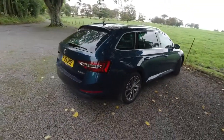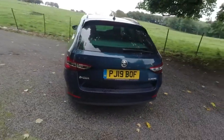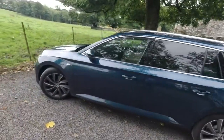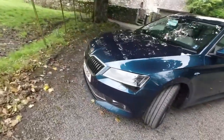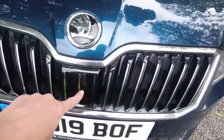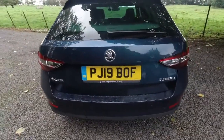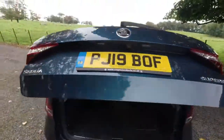LED lights front and rear. We'll look in the boot in a minute. It is absolutely cavernous. You've got roof rails so you can buy additional roof bars, electric folding mirrors. Around the front you can see on the grille, just in this place here, is the radar for cruise control and other such niceties. So we'll start by opening the back of the car up, which is an electric powered tailgate.